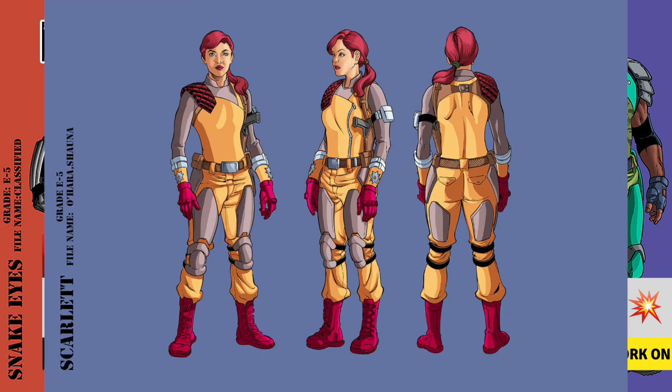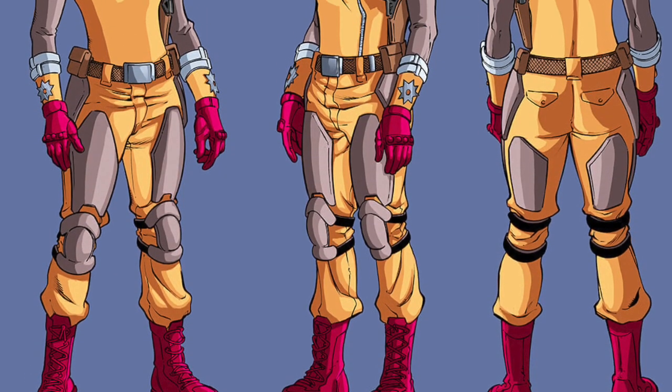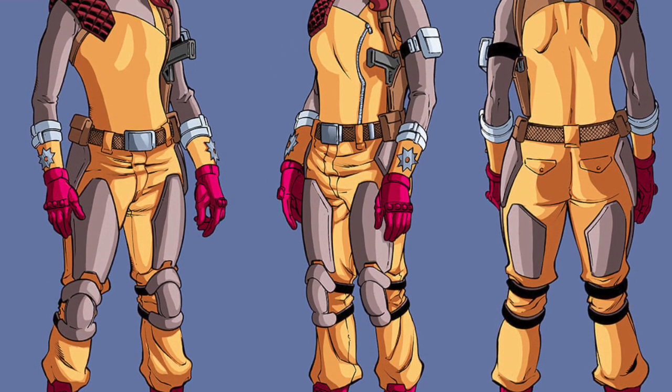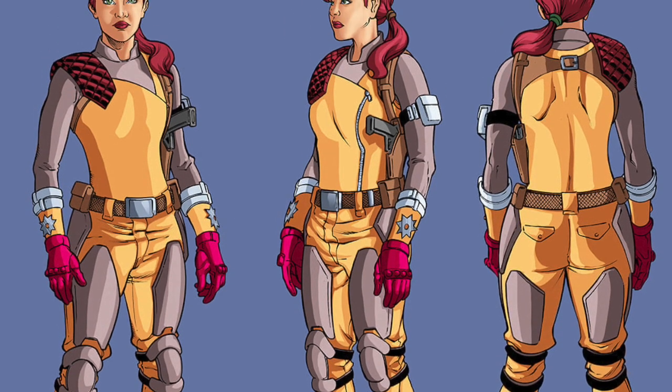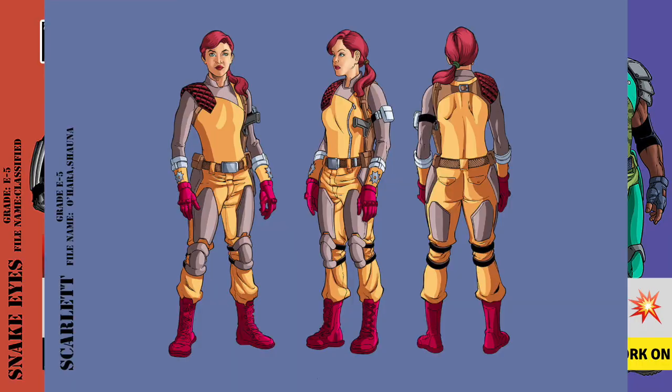Scarlet actually stays pretty close to the original design, with the added addition of a more tactical lower half. The deco is on point, and her hair is in a ponytail in that deep fire engine red colour we've come to expect from her character over the years. Her grade is E5, and she gets a slight name change from Shayna to Shauna O'Hara.